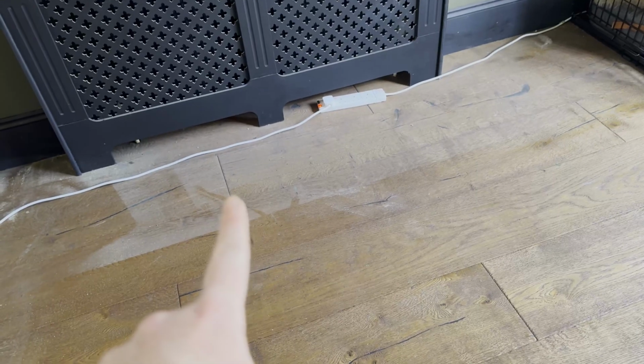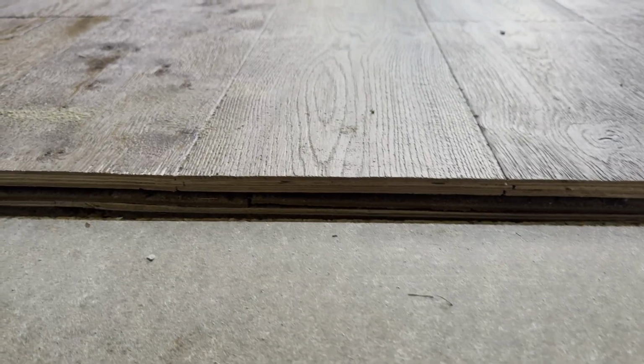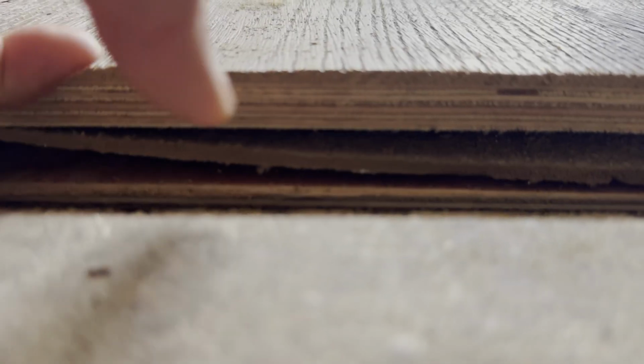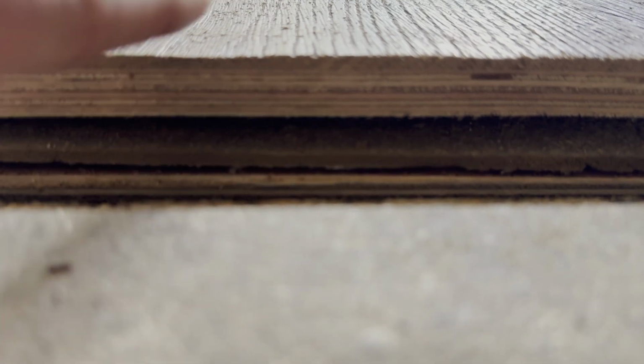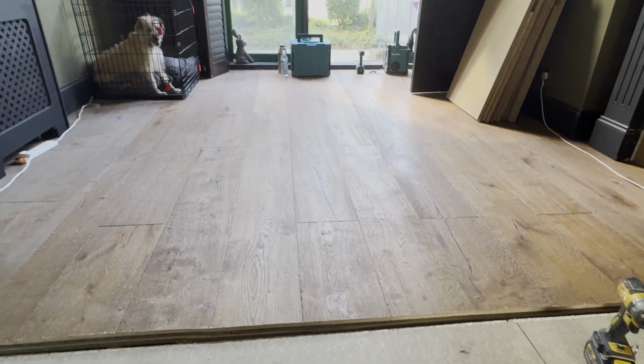Where the rug's been, where the rug's not been. And a stressy puppy. Still can't get over this air gap. It's the floor. Look at that. You can see the plywood, you can see the underlay, and then there's literally like, I can fit my finger in there. It's so big. But we'll be saying goodbye to it today.